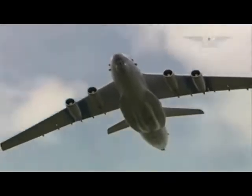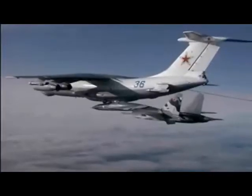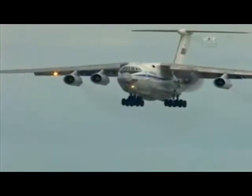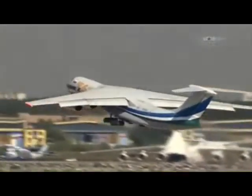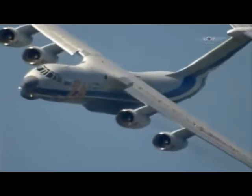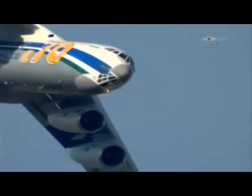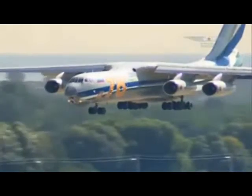The potential of its construction allowed to produce many different modifications. A civil cargo aircraft, an early warning radar aircraft, an air tanker, and numerous flying test beds. In the 90s, the Ilyushin Design Bureau offered the new Il-76MF version. It has a longer fuselage, which enables to transport larger cargoes with a total mass of up to 60 tons. The aircraft has more powerful and efficient PS-90 engines.